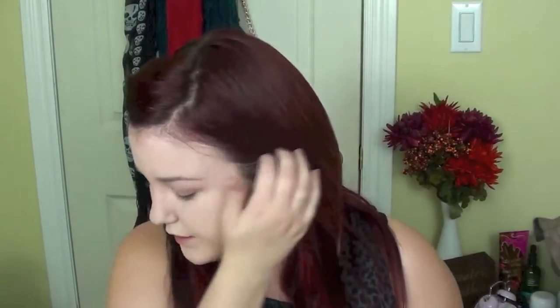I also make sure to get the inner corner, the inner part of my nose here. It just tends to get really dark. Okay, so as you can see, that is a lot better. So now I'm just going to powder my face before I go in with my bronzer and blush.